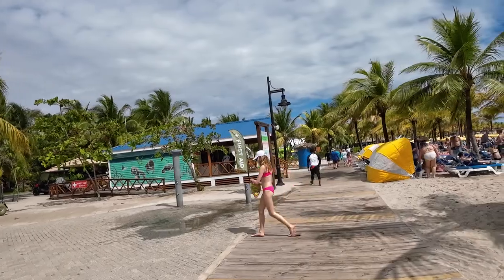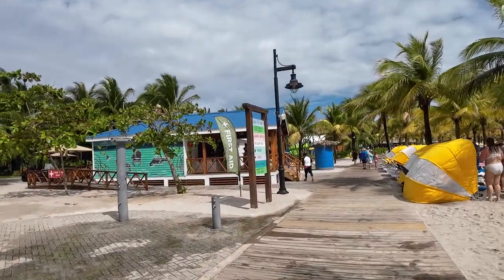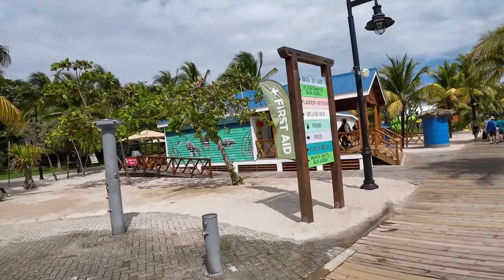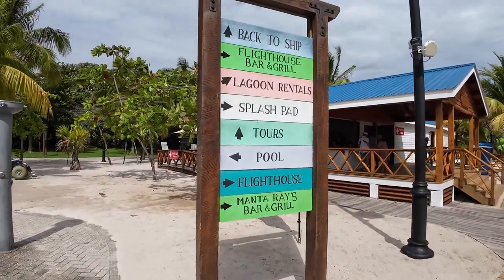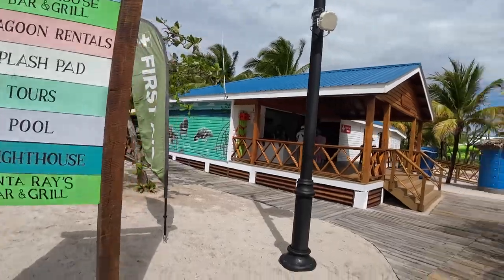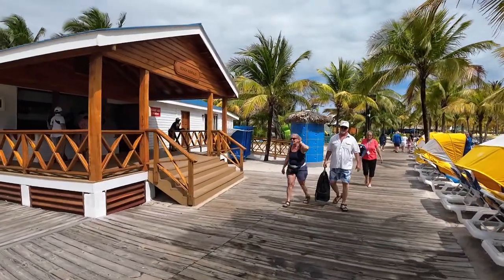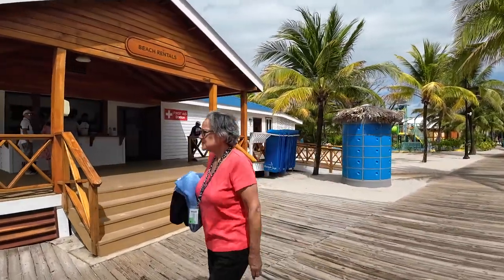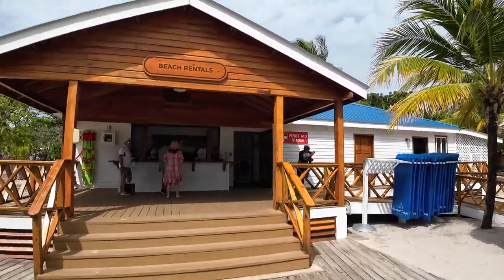Got plenty of signage all over the ship, over the island, where stuff is. See more signs. You're not in any danger of getting lost over here. So this is where you can rent lockers and cabanas and floaties.